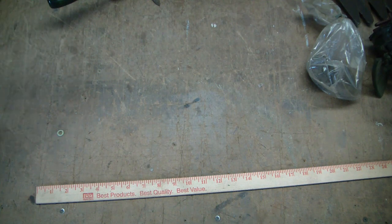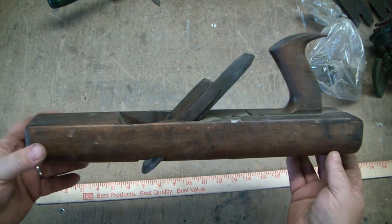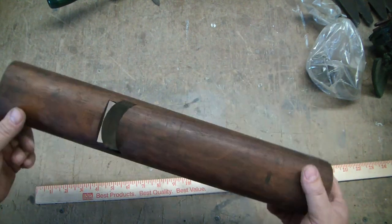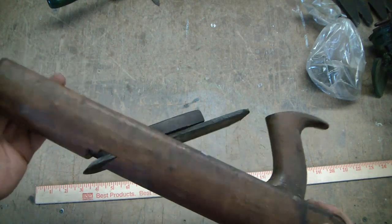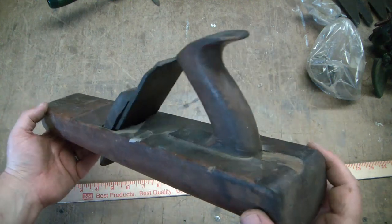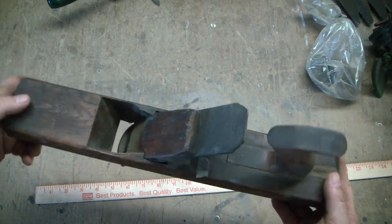Next up is this very cool wood plane that is rounded for planing out wooden spouting, you know, for gutters. So, how about that? Pretty neat.